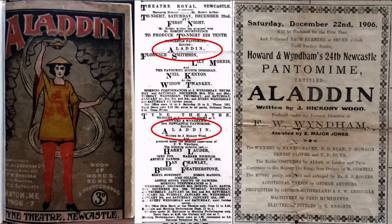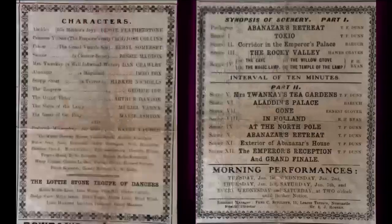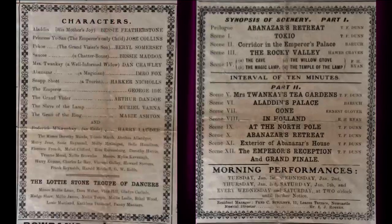Now, we know for sure that the version of Aladdin that played at the Tyne Theatre was the same version that had played at the Glasgow Theatre Royal the previous year, because it had mostly the same cast. And the part that I want to focus on, so there's Bessie Featherstone, who died partway through this production, which is why, for the person who's doing the 1907 spreadsheet, they'll see that it's Beryl Somerset who's playing Aladdin instead. Yeah, her understudy has taken over.